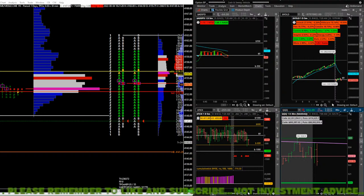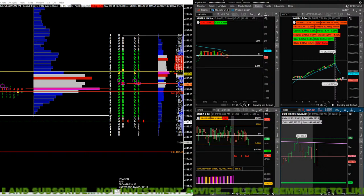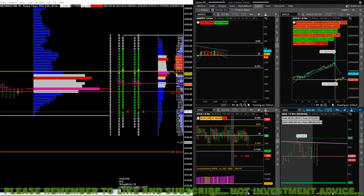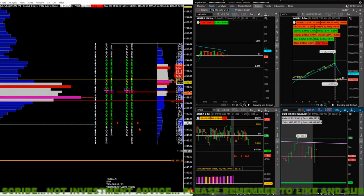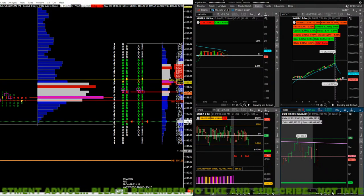So weak spot on the profile up here is that 4150. But it looks like we had short covering on this 4146-ish area. So let's see if these sellers can move it back down there. That'll kind of confirm that they want to get a little bit more selling. Without that ability to get back below that 4146 or 4145.50, it just looks like short covering, the volume that's coming in down here. Now we're back into that Globex range.